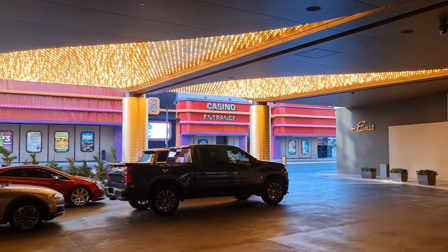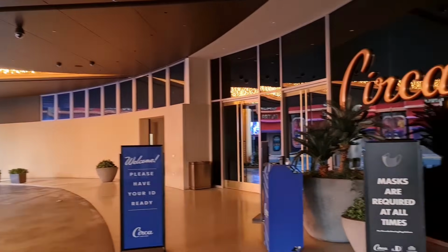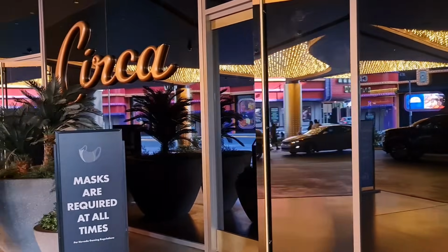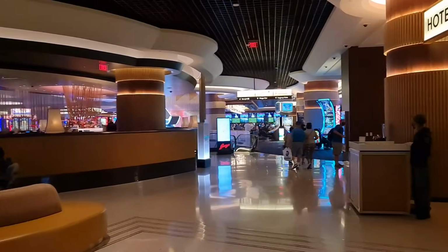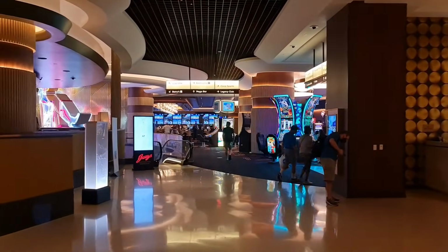This isn't dissimilar to the Binion's back entrance just down the road, is it? Now you have to show ID every time you go in. So let me just get mine out. Purely because it's a 21 and over resort. Can I scan it? Can't scan it, it's UK. Thanks. Now the reason they do it as you come in is so that no one ever has to ask you again to prove your ID once you're in here. So it sort of makes sense.